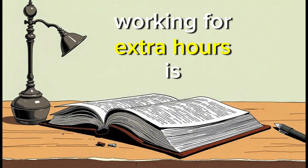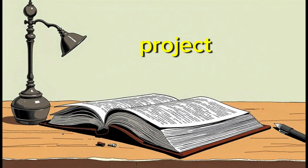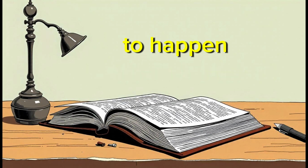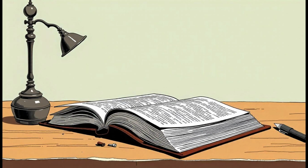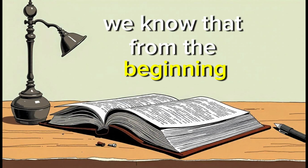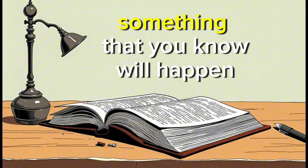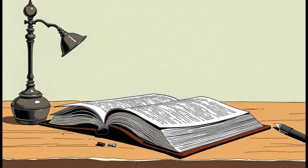Working for extra hours is inevitable if we are going to take up this project. So, inevitable, that is bound to happen. We have to work for extra hours. We know that from the beginning. Inevitable, something that is bound to happen, something that you know will happen, something you cannot stop at any cost.